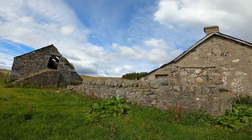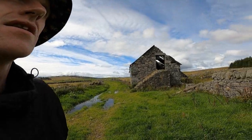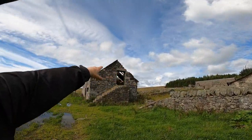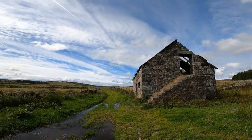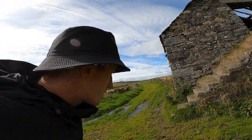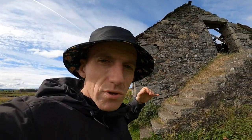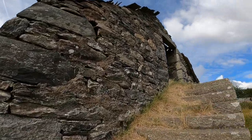Look at that view here, it's just mad. This whole roof has fallen in since the last time I was here. Over the years, all these roofs fall in because of those heavy stone slabs. It's often because of the weight of the stone slabs on the roof that when the wood rots out below them, it just completely falls down. And that's what we've seen here.